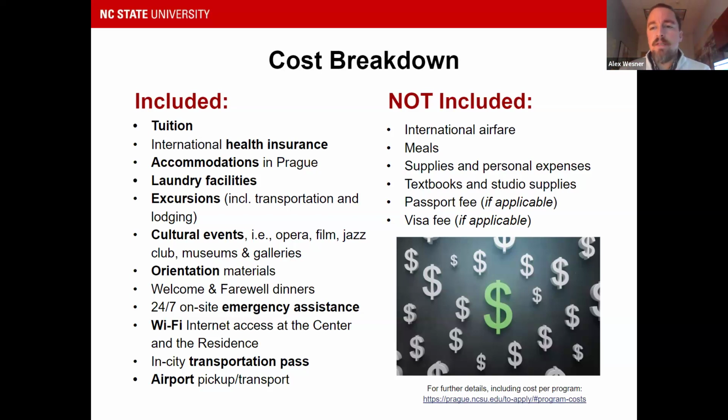So shifting to the other column. So what is not included in that program cost? The biggest things would be the flights and your food. And let me just touch upon those a little bit more. So for any of the programs we talked about today, we basically, NC State Prague, we do not arrange group flights for a number of reasons.